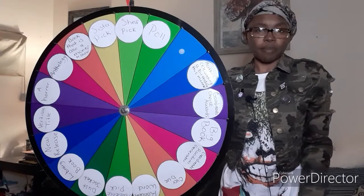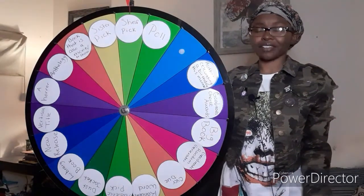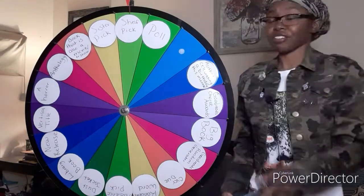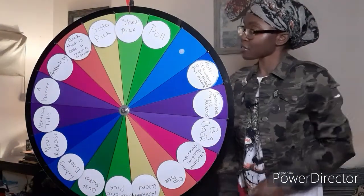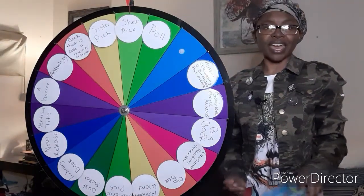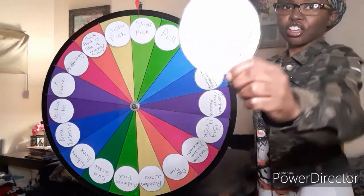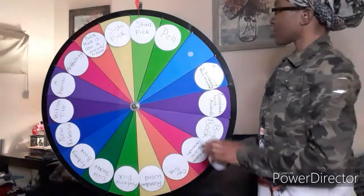So any of the prompts that got chosen during the last spin will not be on the wheel for this spin. As you can see, there's one missing. That was the last prompt that was taken off during the winter spin. So we're going to add another one before we spin. Okay, so we're gonna add short read to the wheel.